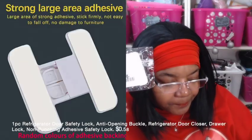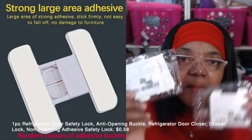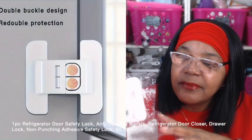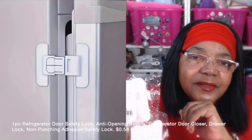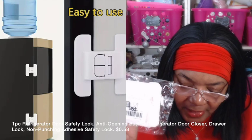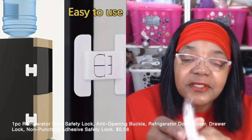Okay, now this item here, I think we're almost done. We only have 3 left. 1, 2, 3. Okay, so this next item here is 58 cents, and I got 2 of these. And I got them for my linen closet doors, because sometimes, like when I put comforter sets or the sheets or whatever, they're a little bit puffy and it makes the doors want to pop open sometimes.